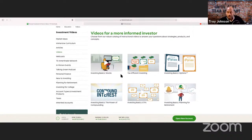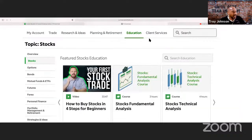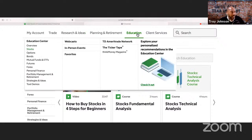To really get into the course material, you have to sign up and become a member, actually opening a brokerage account here. So if you do what we told you about last week and open an account and log in, you can go through their free training program. I'm actually logged in here, actually into my daughter's account. And once you log in, this is the page you would see. And all you have to do is come to the educational tab at the top.